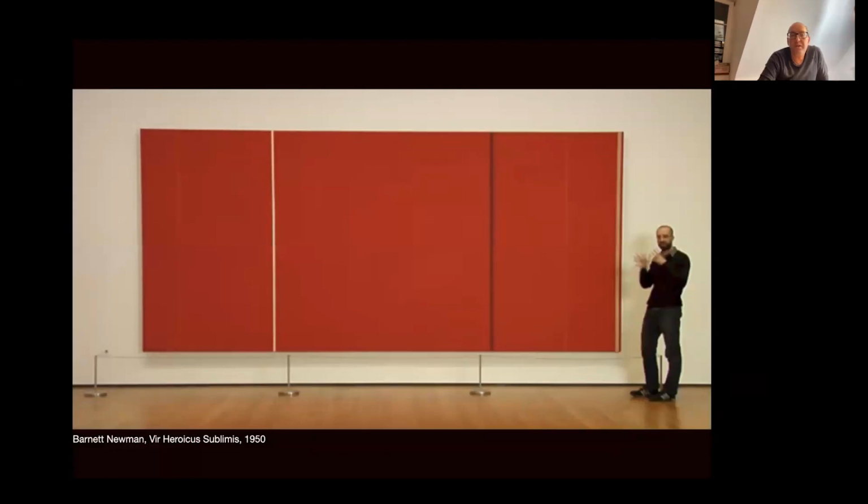So, and here, for example, this is Barnett Newman. Abstract expressionism gave up the idea that painting has to represent something in the world. Barnett Newman was always very outspoken about this idea that a canvas is a thing in and by itself, and you have to look at it for what it is, not for what it shows.